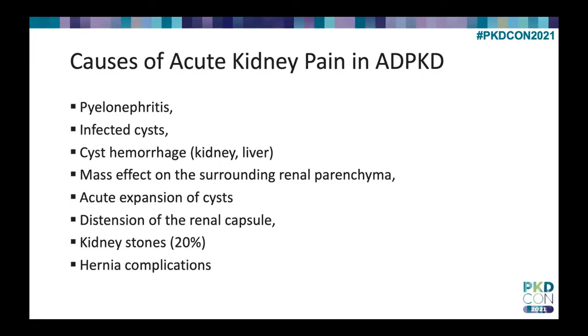Now, most people can have stones and they may not pass or obstruct, but if they do, then you get this renal colic or ureteric colic, and it can even cause obstruction.